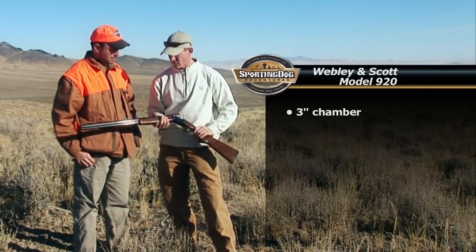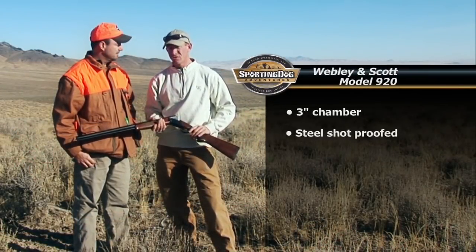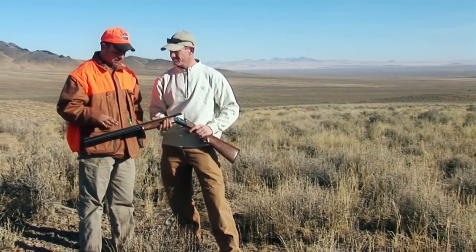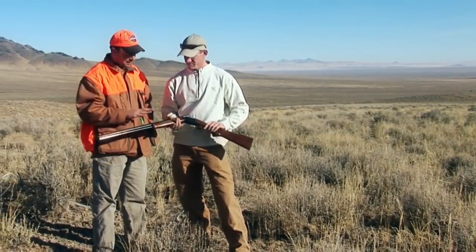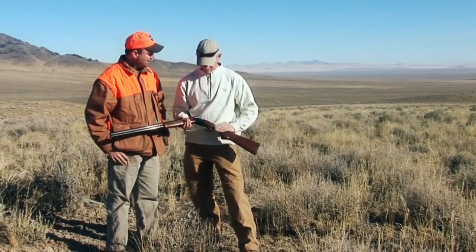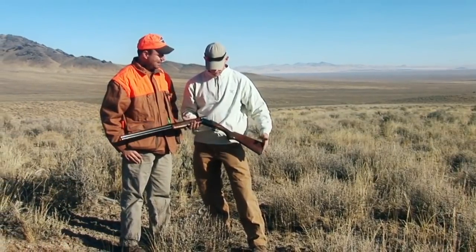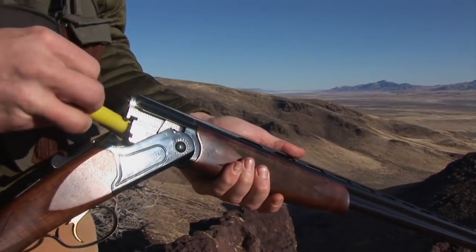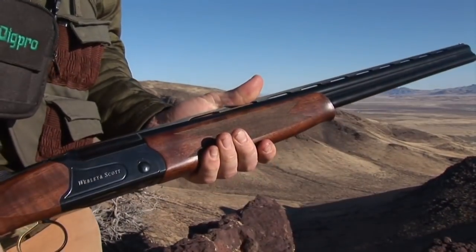You're also your 3-inch chamber, correct? That's correct. Yeah, these are chambered for 3-inch, steel-proofed, so you can shoot steel shot through them if you like. No problem. So we got lead, steel, environmentally friendly stuff. We've got the high-end style look to it with the wood, and knocks birds down too. Yeah, it's pretty effective. It really shoulders nice. It's very comfortable. It just feels natural every time you pull it up.